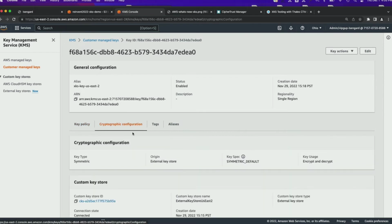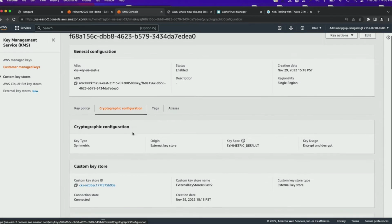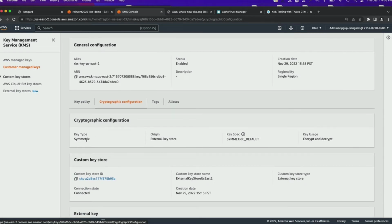The other thing I want to point out is what you see in the cryptographic configuration. So this is a symmetric key. That's the most common key that other AWS services use. So in this version of the XKS proxy API spec, we do not currently support asymmetric keys because most AWS services are happy using a symmetric key for their operations. So this is a symmetric key.